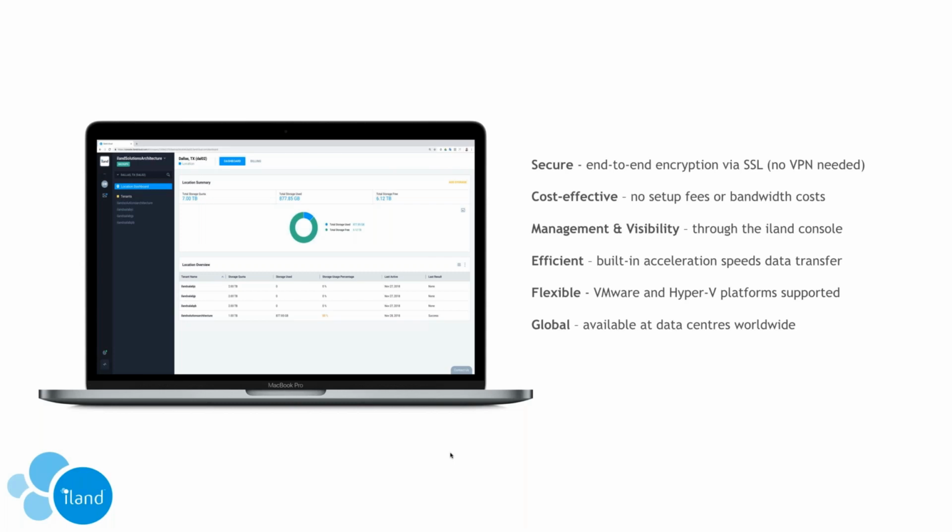But also if you consume any other iland services, this same console can be used to manage those without having to switch between different interfaces. So it's very easy to manage, and you have full visibility over both your source backups as well as your destination backups and repository.